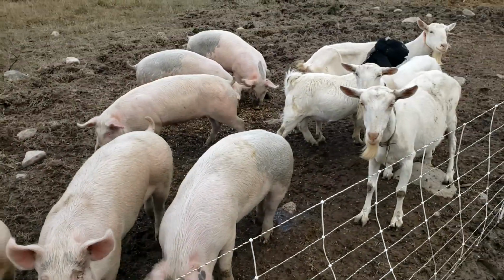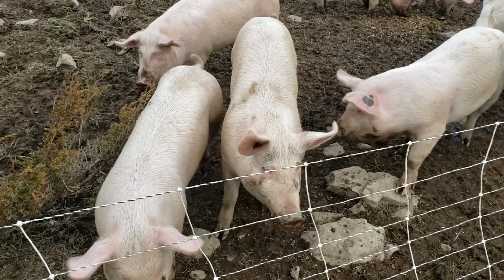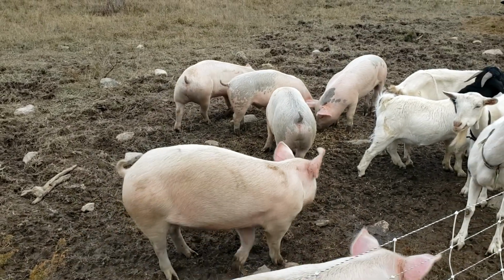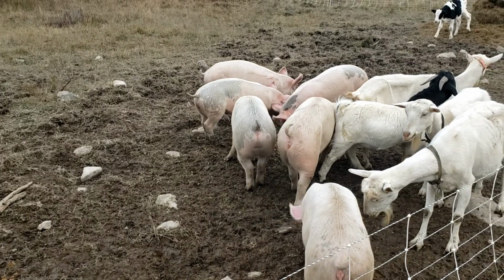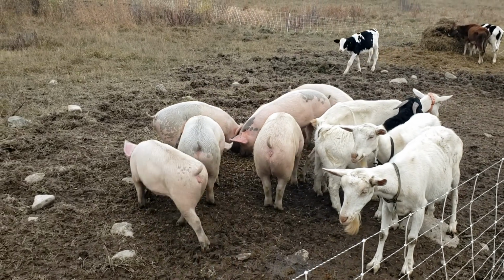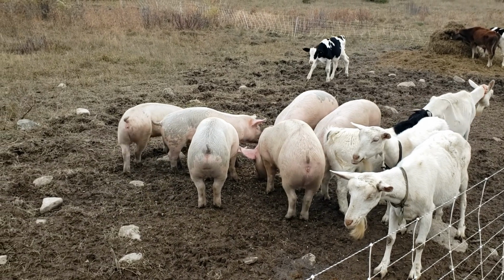Very nice. So one of these lucky piggers is going to get harvested this coming week. We need some pork in the freezer. So we'll document all that again too. Except, well, we usually skip the most gruesome parts, but we'll put that all on.